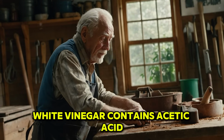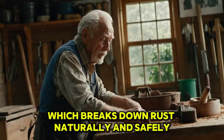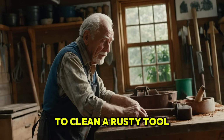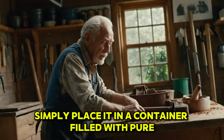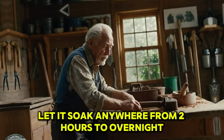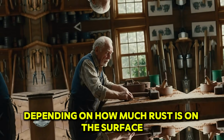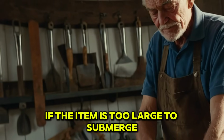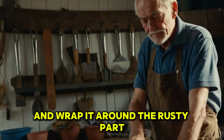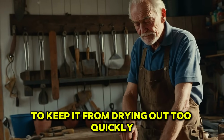White vinegar contains acetic acid, which breaks down rust naturally and safely, without damaging the metal underneath. To clean a rusty tool, simply place it in a container filled with pure white vinegar. Let it soak anywhere from 2 hours to overnight, depending on how much rust is on the surface. If the item is too large to submerge, soak a cloth in vinegar and wrap it around the rusty part. Then cover it with a plastic bag to keep it from drying out too quickly.